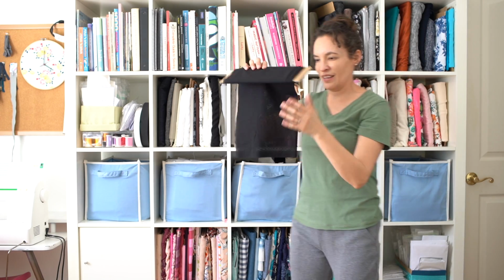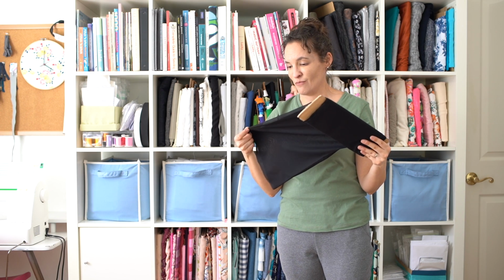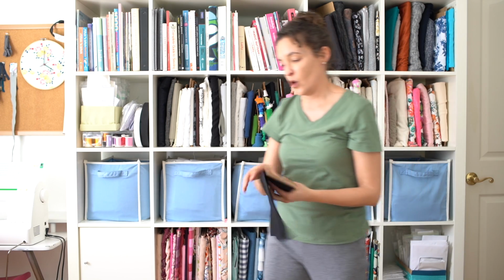And then things like this, which is sheer netting, I don't know what I would do with it. I don't know what anyone else would do with it. Not even sure why I have it. That stuff's going in the donate pile.